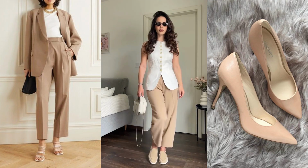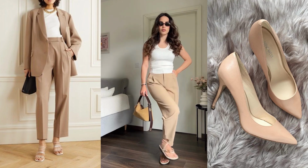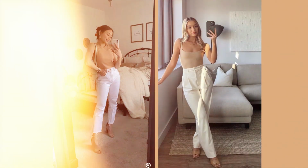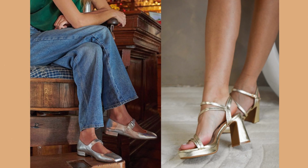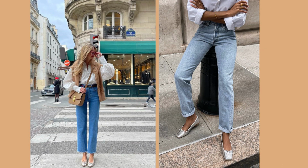For example, pair light-colored pants with nude or beige shoes. This creates a seamless, uninterrupted line that elongates your legs. If you want to add some flair, try metallic shoes like silver or gold. They reflect light and create a subtle lengthening effect, making your legs appear longer without much effort.